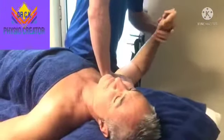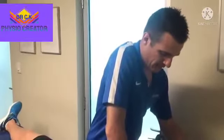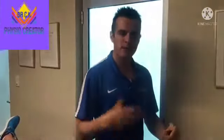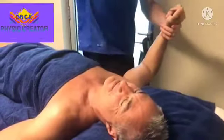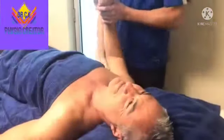He gets a bit frustrated because he's almost stronger than his mobility. So he wants to do more. He wants to do all the stuff, but he hasn't got the range. And if we let him just run free and go, okay, do all these things up here, then he's going to start creating problems. So he's still got to work down below height.